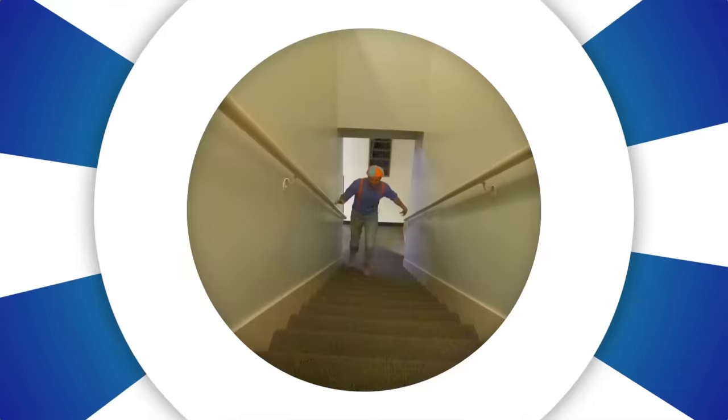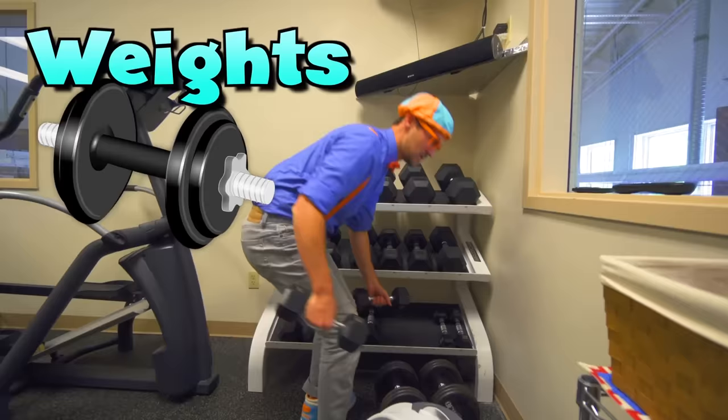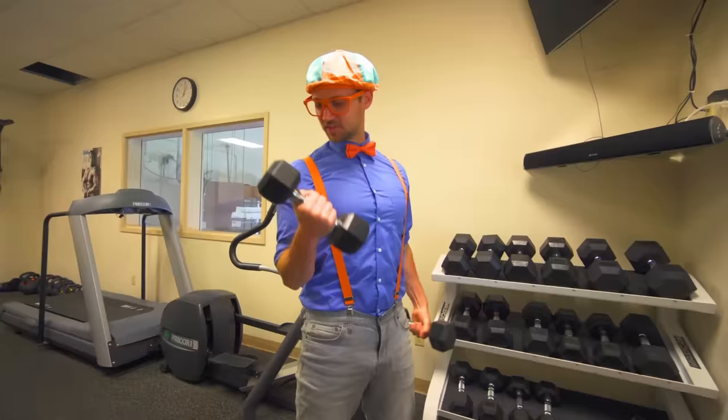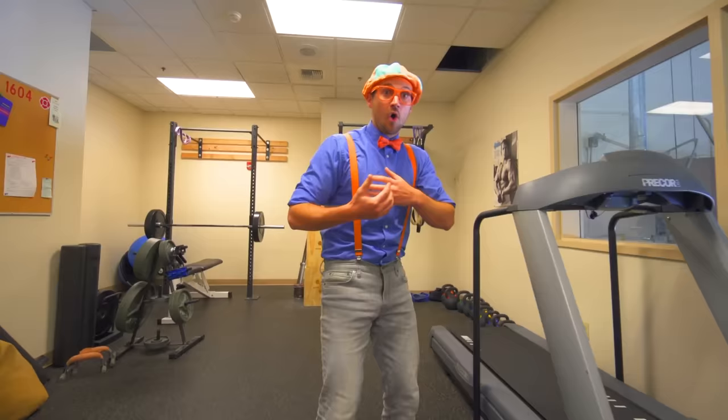Whoa. All right, check out in here. So it's really important for firefighters to stay nice and fit. Like over here, these weights. These are bicep curls, and they make your arms nice and strong. It's really important for firefighters to stay in shape because when they go in houses that are burning, they might need to carry someone down the stairs or up the stairs and then down the ladder.